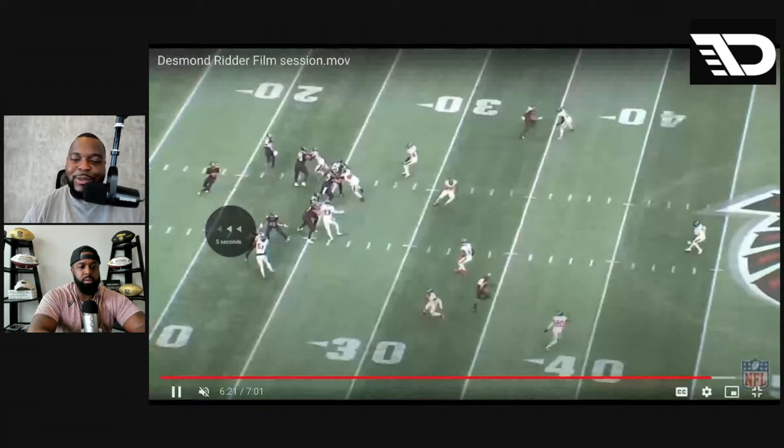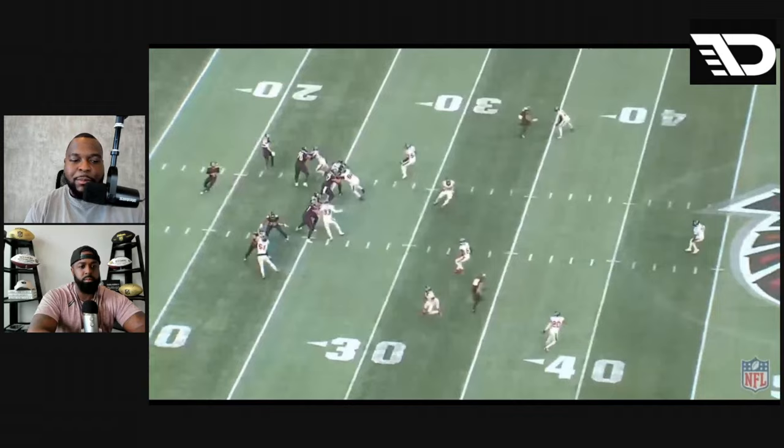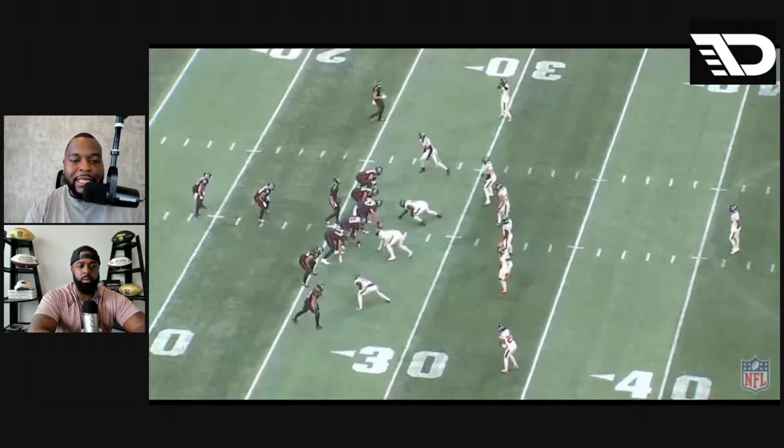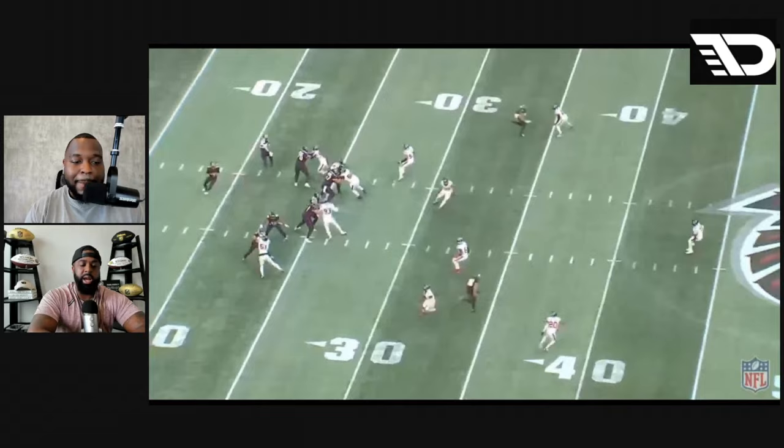When you think about being a point guard as a quarterback, just like on the basketball court, what do you do? You got your big guy with a mismatch in the house, you throw that alley-oop. You let him go get it. And he does a good job of that, trusting his guy to go make a play. Hey, I agree.